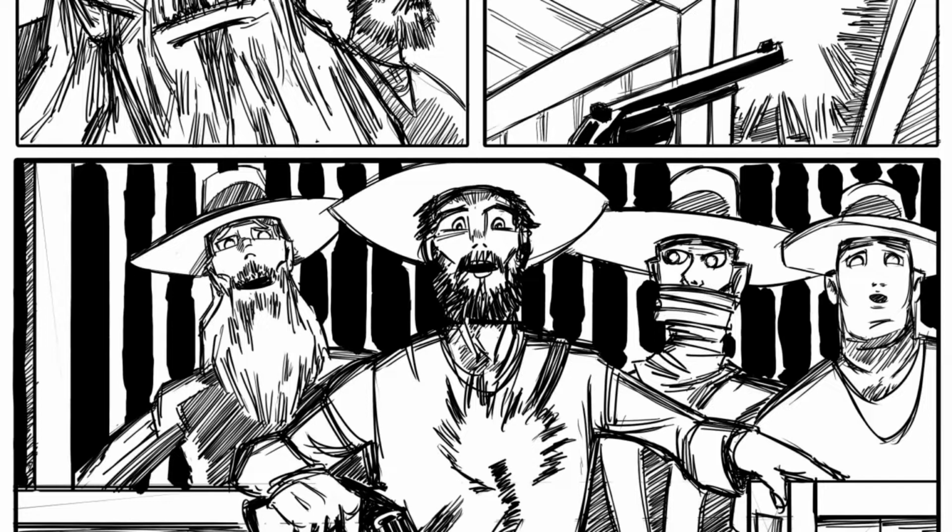And it's a really fun process. It takes a long time. I'd say each page takes me anywhere from 8 to 12 hours, depending.